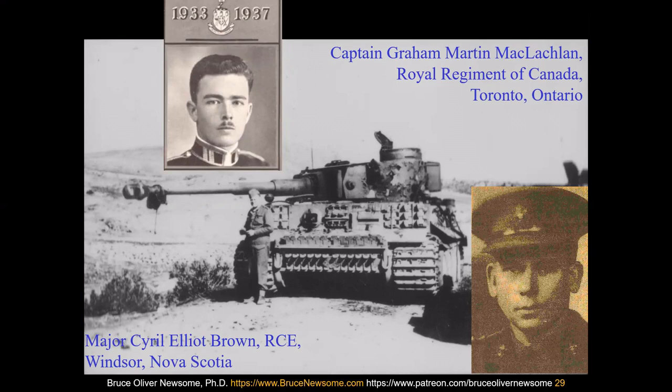As soon as he hears of the capture of this unusual tank, he rushes up on a motorbike. In fact, you saw his motorbike in an earlier photograph. And he starts taking photographs. And that is probably him, as photographed here in front of this Tiger tank. He may have a camera in his hands. He is injured later in the day, so he doesn't get to participate in the full exploitation.